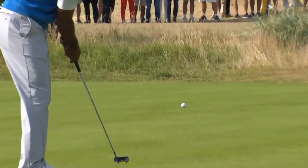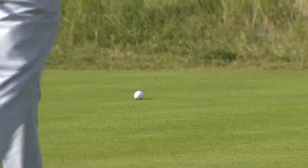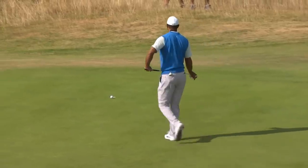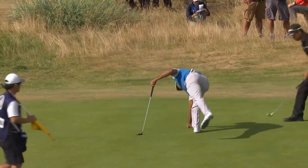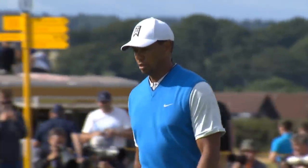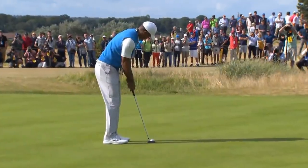Birdie chance now for Tiger after missing one at the previous hole and not quite the speed he needed. Good putt. And he was saying earlier in the week how he's always found it more difficult on slow greens. He's much happier when there's some speed in the greens. He always used to have to put a bit of extra lead tape on coming over here in the Open to put more weight in the putt ahead.